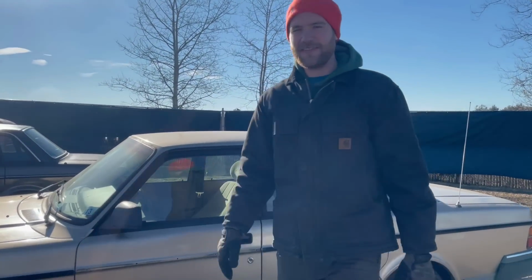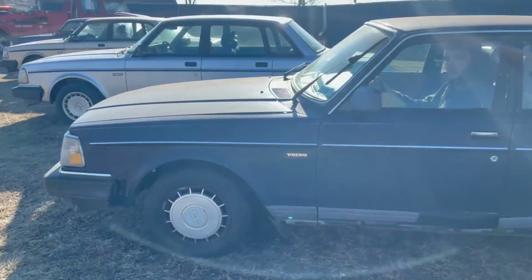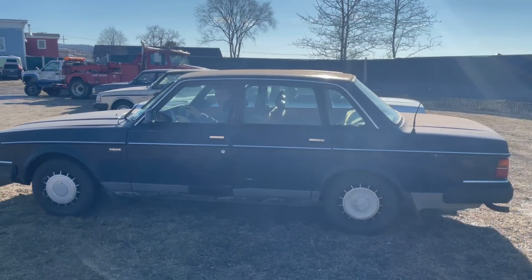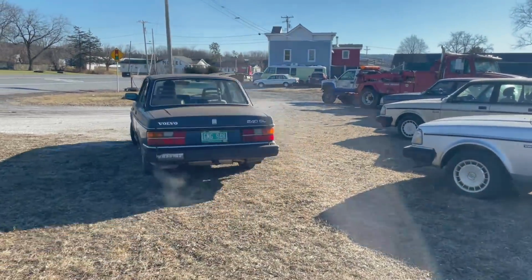And the final Volvo, this one's gonna need a jump. All right. Bob's about to take her for a rip, his brand new to him Volvo. Oh, she's a little bit smoky, eh? It rips though.